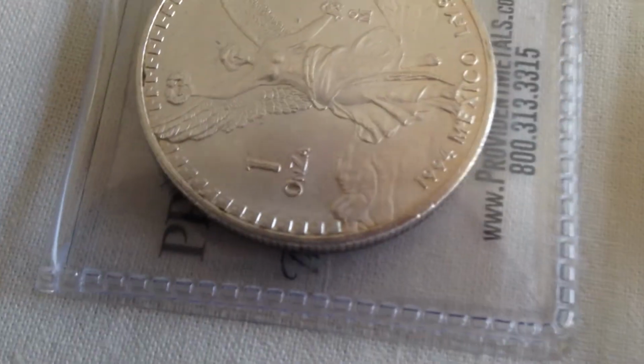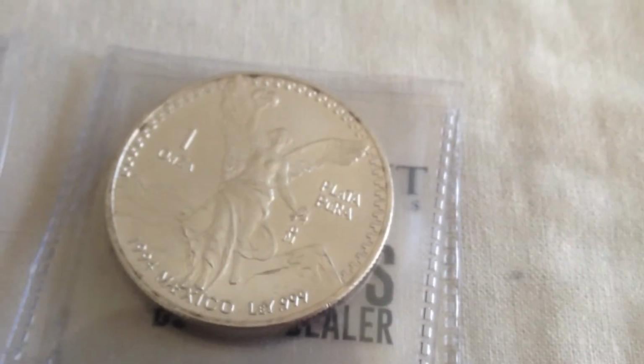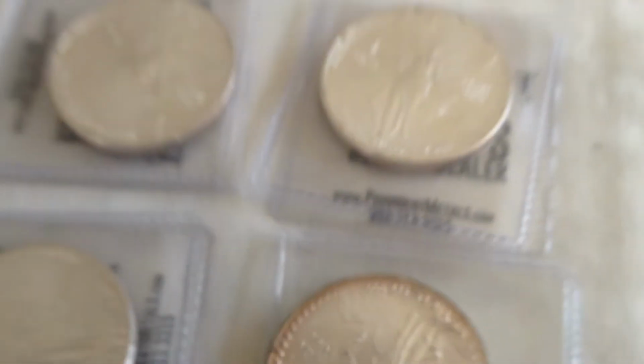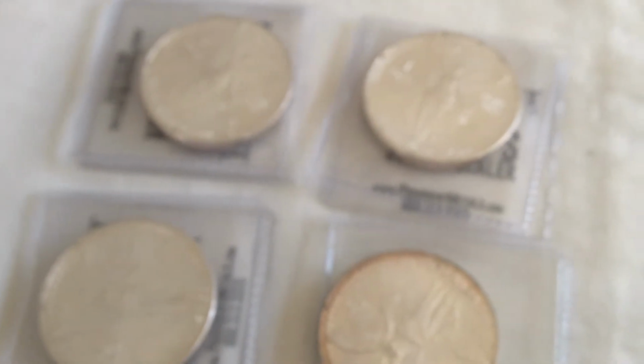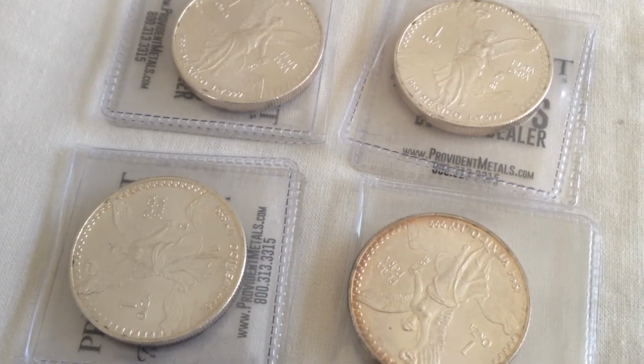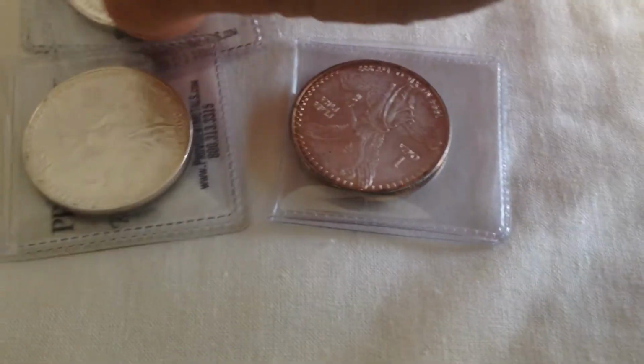These are 4 1994 Libertads. So the end result of these is I got these for about $11.66 a piece. Well below spot. And I think there's only 400,000 of each one of these made. So $11.66 a piece. You know what? Can't argue with that one. So that's another 4 ounces.